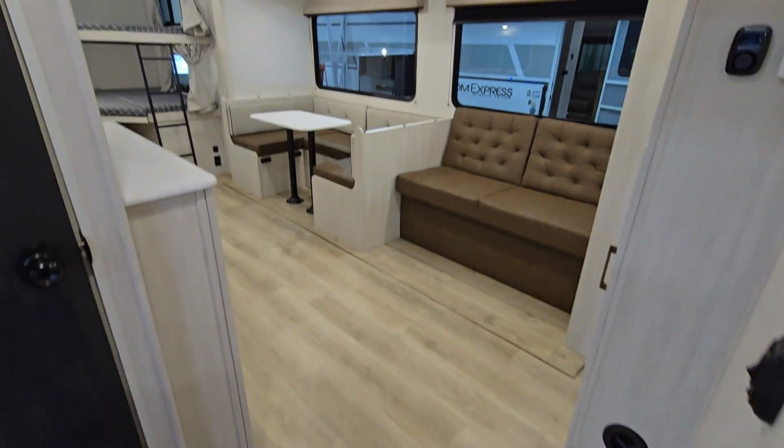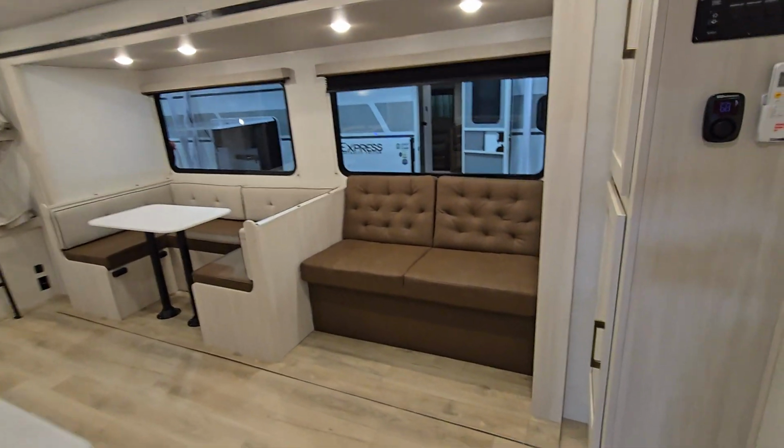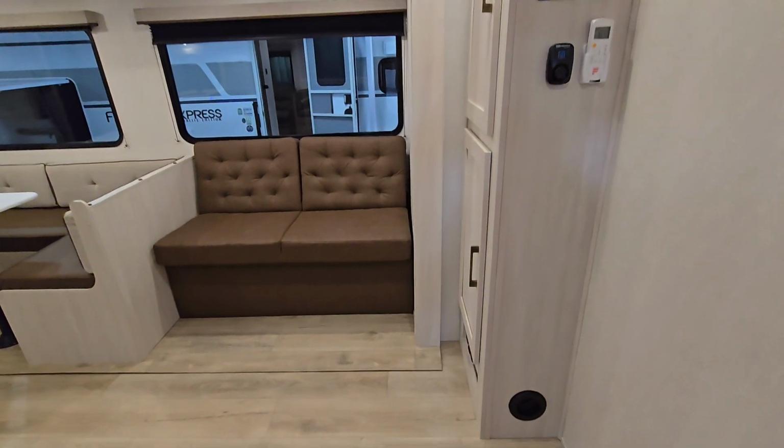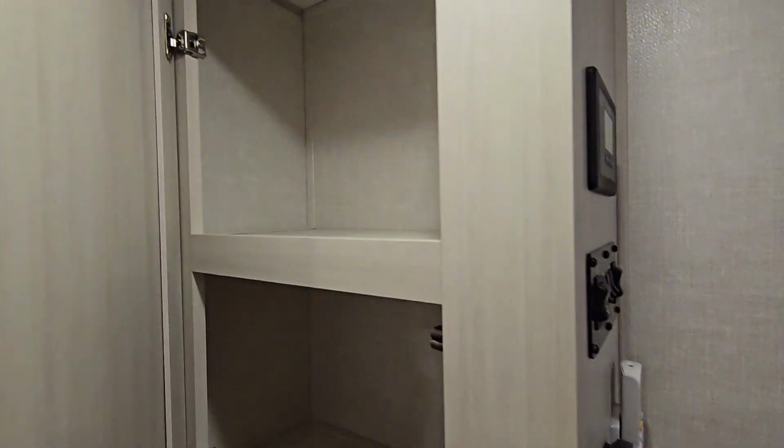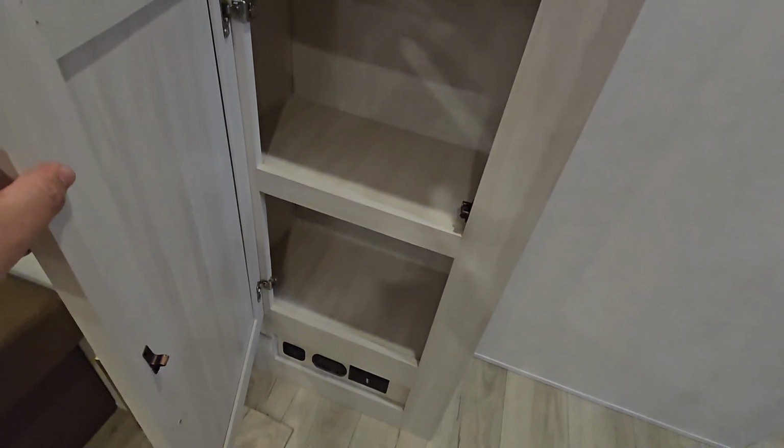You've got ducted heat throughout the coach. All the tanks are heated that way, so you've got heat surrounding the tanks underneath the floor here, so if you push your season, you're not going to have to worry. Another great spot when you come in the door, again, if you want to be able to stash things away, this again could be used as a pantry, so you've got multiple uses here for this.